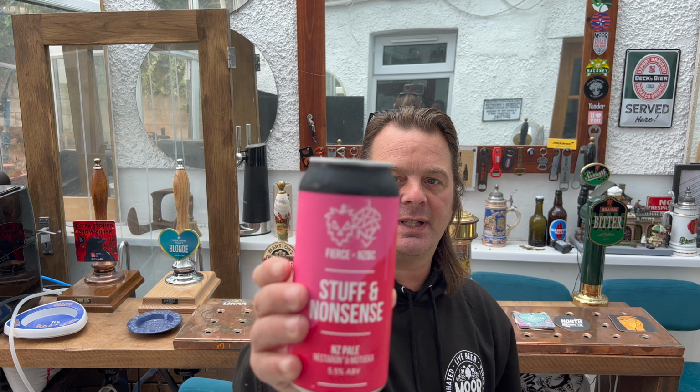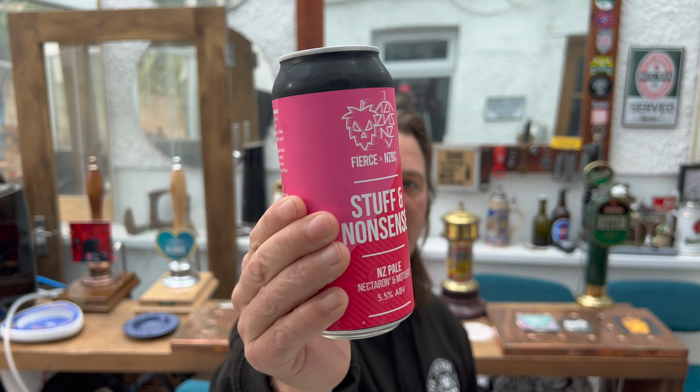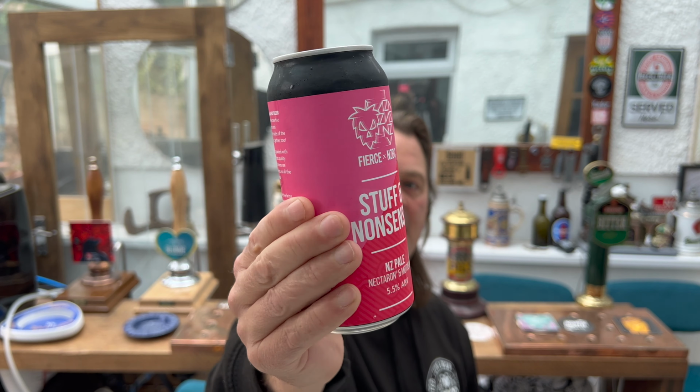Today we've got a beer from Fierce Beer, a New Zealand beer collective. It's a beer that's launched into Sainsbury's as of September 2022. It's called Stuff and Nonsense. It's a New Zealand pale with Nectaron, a trademark, and Motueka. 5.5% ABV, 440 millilitre can.